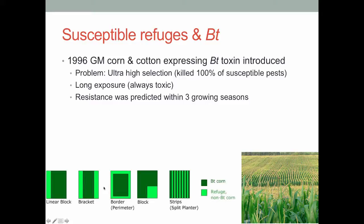Now when they introduced them, there was a lot of concern in the entomological community that their utility would be really short, because these are basically like putting out a plant that is constantly coated in an insecticide, right? It's got ultra-high selection pressure. They designed this thing so it expressed so much Bt toxin that more or less it killed 100% of all the pests that feed on it that aren't resistant.